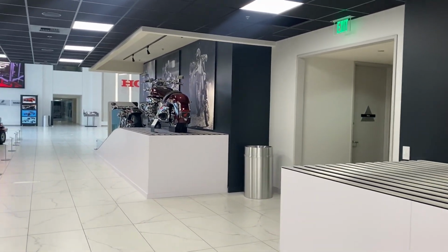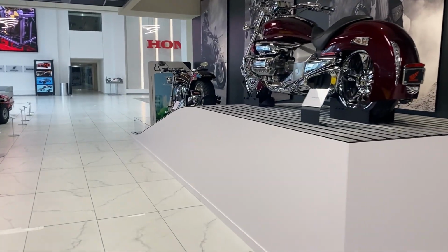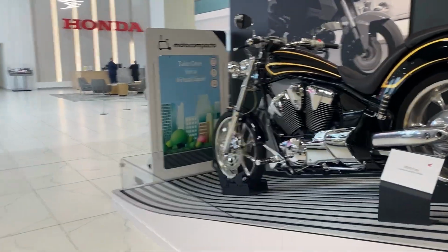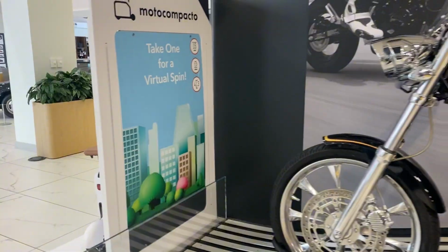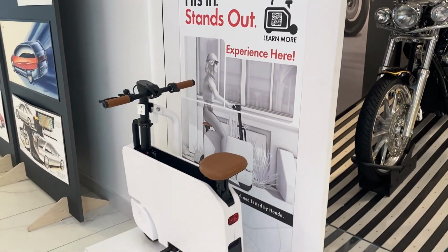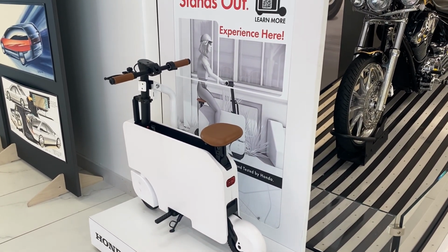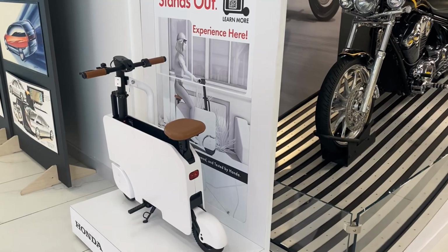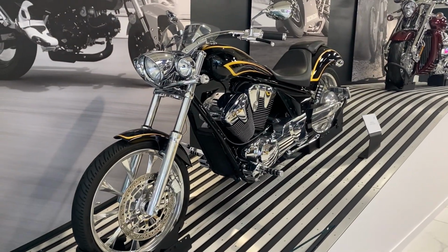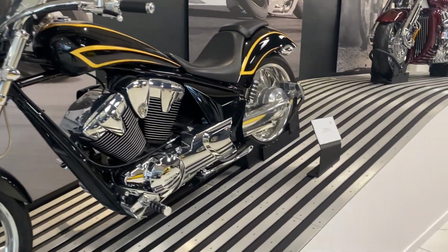Got some motorcycles, and in the front, we actually have a Motocompacto. We're gonna take a look at that real quick, which is a resurgence, a remake of the Motocompo that came with the Honda City Turbo back in the 80s. It looked just like this, but this one is electric. The old Motocompo was, of course, powered by gasoline, so this is definitely more efficient, I must say, and it won't pollute as much. Got some nice motorbikes here.